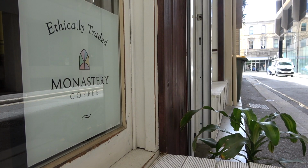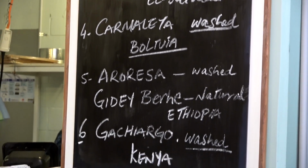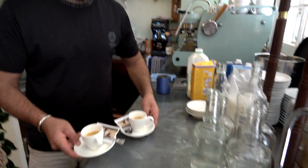You can think about this all the way down to the consumer as well, because if there's transparency and the consumer knows where the coffee is coming from, they trust that it's coming from these farmers and that it's going to help these farmers to make a better life.